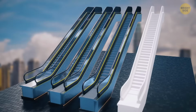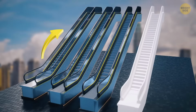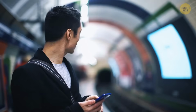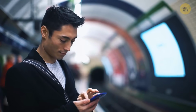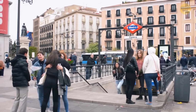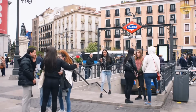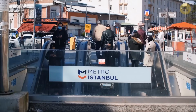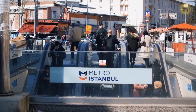For example, in the city center, there will be 2 or more escalators going up in the morning and down in the evening, and vice versa at the outskirts. This is done to make it easier for passengers to get around. Most people only work downtown while living far from the center, so they go to work in the morning and find more escalators moving in the direction they need.